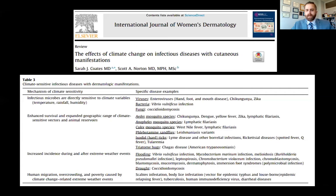different ways that climate sensitivity can impact specific diseases, ranging from microbes that are sensitive to climate variables, such as temperature and humidity, increased survival or expanded geographic range of specific vectors or the animal reservoirs, which can transmit different infections to humans, an increased incidence during or after extreme weather events, and impacts of human migration, overcrowding, and poverty forced on different populations by climate change-related extreme weather events.